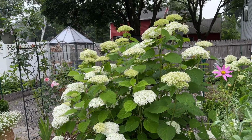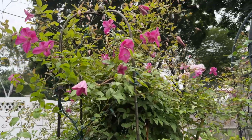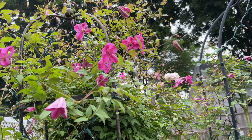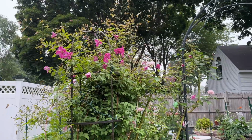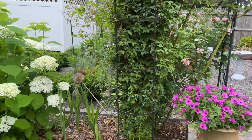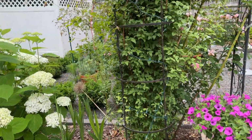Incredible hydrangeas. And then my pink mint clematis is just going bonkers right now. This is the tallest it's ever been and the most blooms it's ever had this year, and I think it's because of all the rain we've been having. Some more gladiolas from my second batch that are popping up, or second planting.